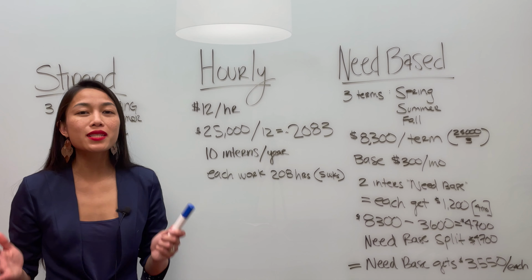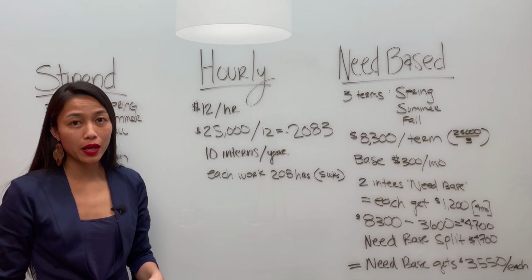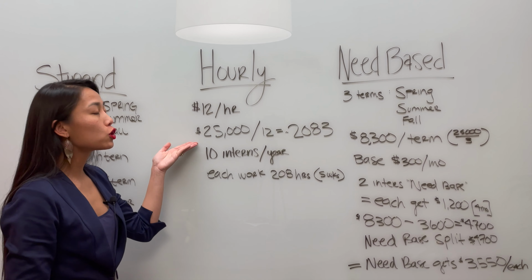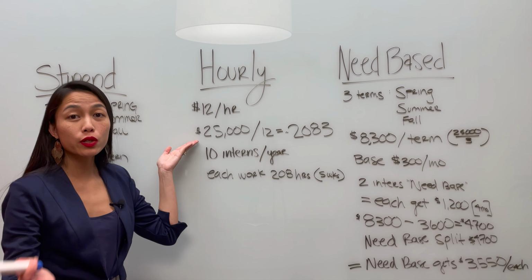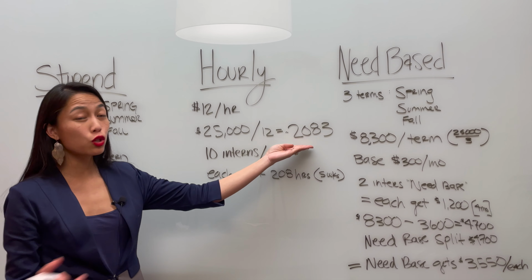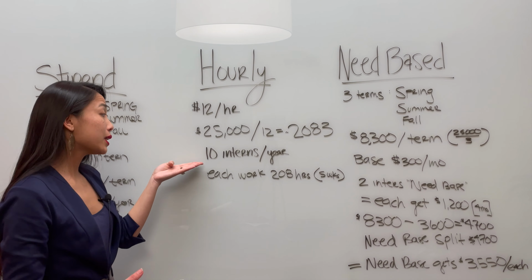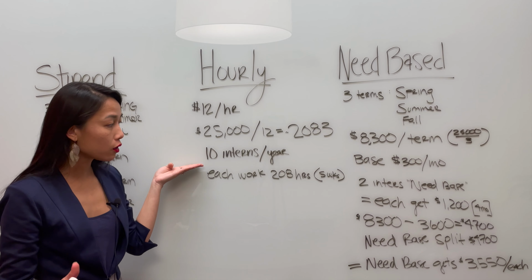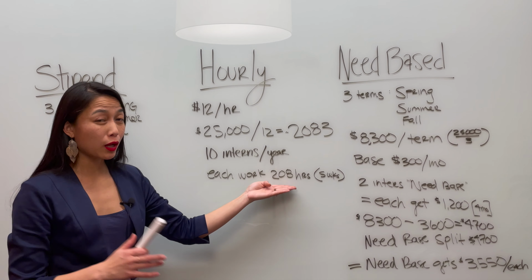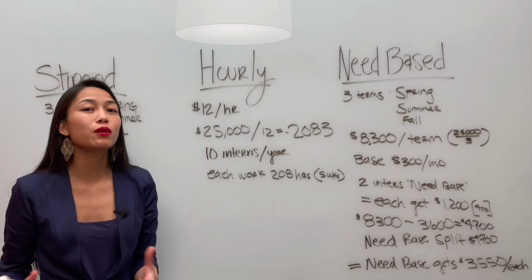The next option is hourly, and you definitely want to set a base rate of how much you want to be paying per hour. In this example, it's $12 an hour, and out of the $25,000 which you're going to use from the House Paid Internship Program, divide that by 12, that's about 2,083 hours for the year. And let's say you have about 10 interns per year. If you want to roughly calculate that each are going to work about 208 hours, about 5 weeks of work is how much you can pay them.